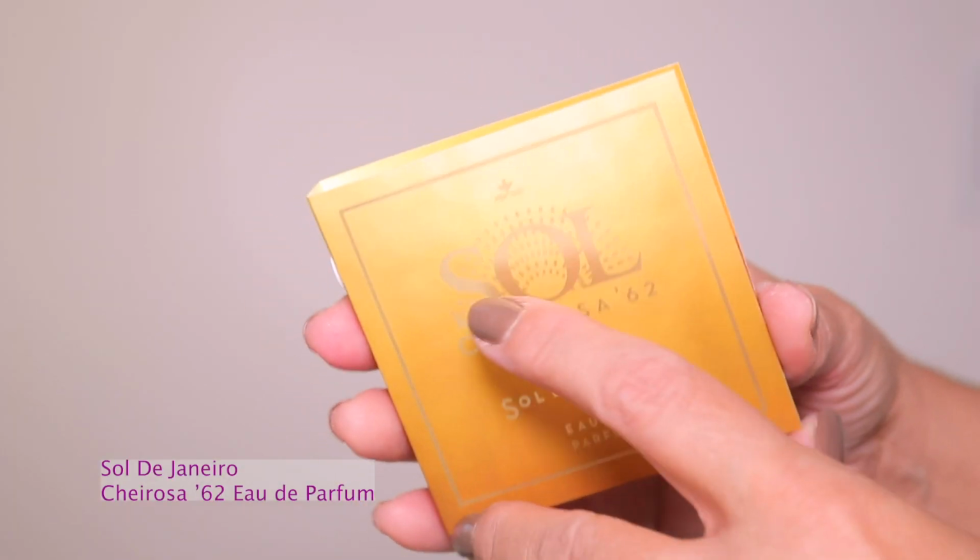Perfumes are my favorite thing in the world. And I actually collect sample size perfumes too, because I love discovering new scents. And so I really appreciate that Sephora puts sample size perfumes in the set too. This is Sol de Janeiro Cheirosa 62 Eau de Perfume. I definitely smell vanilla and jasmine in there. It's a very fresh summer scent. It's very beautiful.